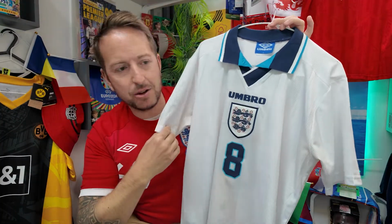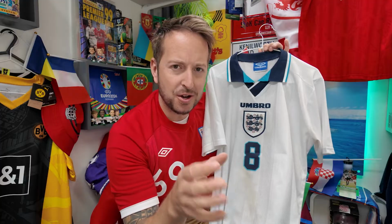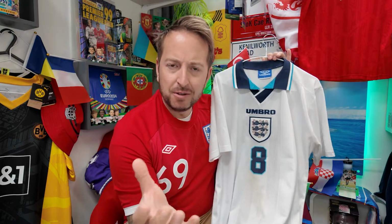This is the 96 home shirt. Now, I love that era when Umbro kind of, what was it, like the late noughties, early, sort of like 2010-ish era, the tailored by Umbro era. They almost phased out the blue. They went very white with little hints of red, and it was very St George's Cross vibes. And around that time, I love that.